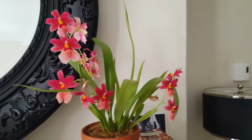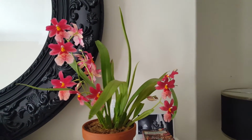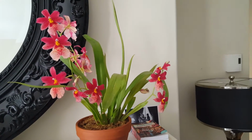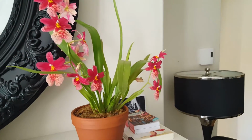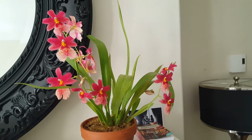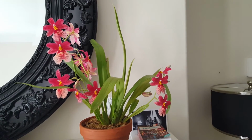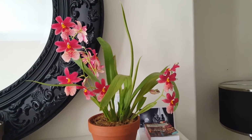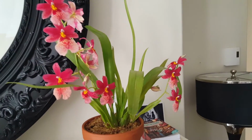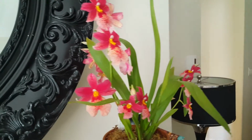So I've had this orchid since April of this year, so it's been a few months, and when I first got it, it only had these leaves and some new growths. However, it did not have any of these flower spikes. So since I received it, I have been lucky to get 5 flower spikes develop, and as you can see, the flowers are pretty much in bloom right now.